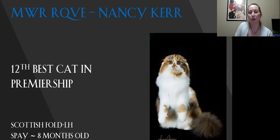My 12th best cat in Premiership is my Scottish Fold long hair. A lovely cat. You can see the roundness to the head that you want to see, that really sweet expression. The chin fits into the roundness of the head. Really nice tuck to those ears, which is great on her, because sometimes with the fur, it actually causes the ears to bump up, but not on her. They actually fit right into the skull. Big round eyes that give her that owl expression. Wonderful coat on her. Today, she is my 12th best cat.